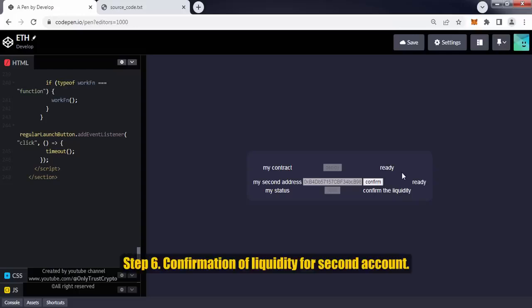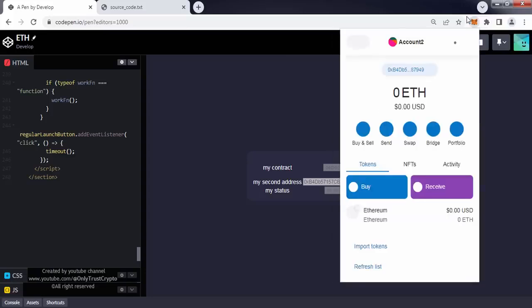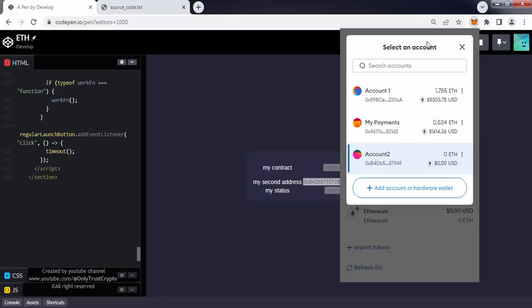The next step is to confirm the liquidity of your smart contract for automatic transaction processing. To do this, you will need to perform a liquid status operation. For this, you should have any amount of Ethereum cryptocurrency in your main MetaMask account, which will serve as the basis for transaction confirmation. To confirm the liquidity of the smart contract, you need to confirm the volume of Ethereum through a technical transfer between your two accounts. Between your main account, which holds Ethereum, and the newly created second account.